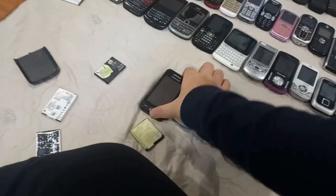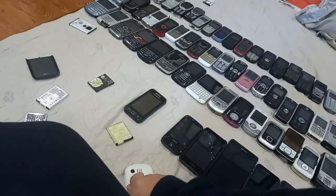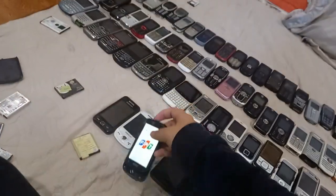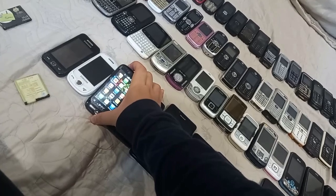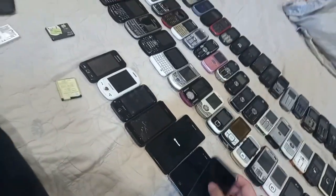Okay, now we have a lot of smartphones to come, and I'm not going to turn on many of them. On this Samsung, the touchscreen just died, so can't do anything with it. Samsung Genoa, the touchscreen doesn't work, so nothing special. This one works just fine. Nokia Lumia 530, this one's a brick, it just boot loops. Nokia Lumia 950, it works just fine, it is on AT&T. iPhone 4S, this one's a brick, when I plug it in, it just flashes the Apple logo.